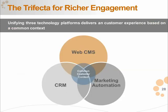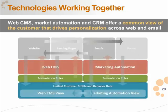So when you think about your capabilities, especially with B2B high-tech organizations, we find the content management, the CRM, marketing automation, and driving the common customer context is perhaps one of the three key capabilities, along with analytics being the fourth one, that you really need to drive digital engagement. The web content management will drive your website, but all the pieces need to be connected for you to be successful. And as I mentioned, once your capabilities are connected, the websites, the landing pages, the emails, the forms, they all work together to drive acquisition. So they'll drive personalized experiences through common rules, and you're able to engage better with your audience.